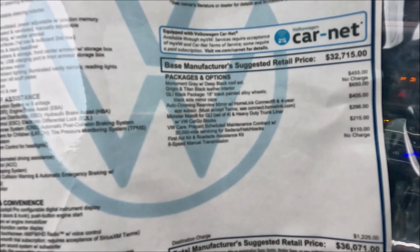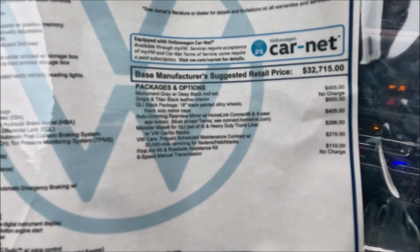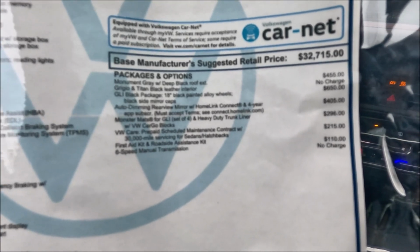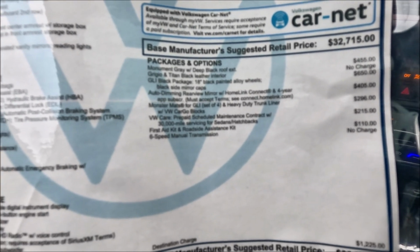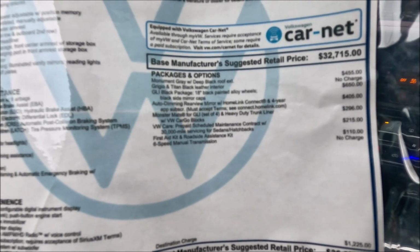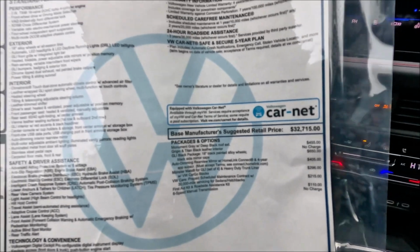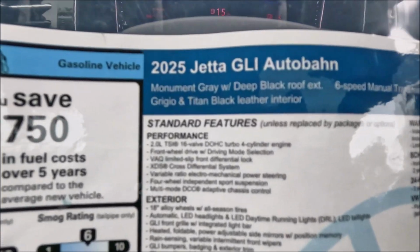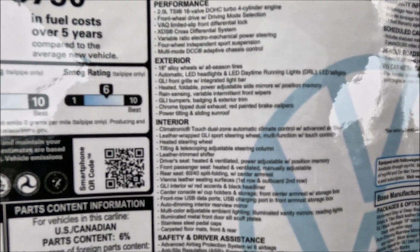Now, the auto dimming rearview mirror with the HomeLink connection is $405. The Monster Mats for the GLI with the heavy duty trunk liner is $296, and the VW Care prepaid scheduled maintenance contract is $215, with the first aid roadside assistance kit at $110. Everything else you see here comes with this GLI Autobahn when it comes to performance, when it comes to exterior, interior, safety and driver assistance, and technology and convenience.